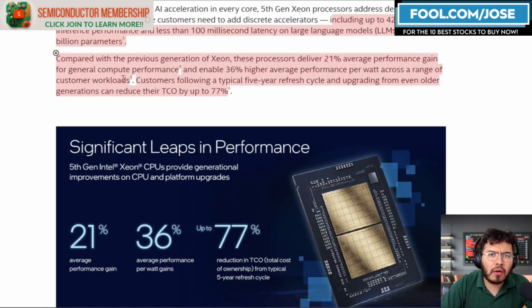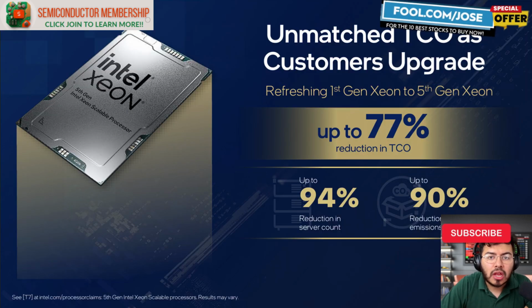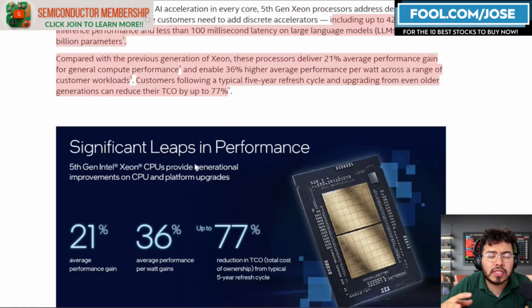They even talk about how most customers in the CPU space, outside of maybe your cloud server providers who always need the top of the line product, usually follow a 5-year recycle when upgrading from even older generations. So this company mentions that, hey, if you're upgrading from their first generation server CPU, you can reduce your total cost of ownership by up to 77%, and also reduce the amount of servers you might need, and the amount of real estate that you might need to hold these servers.